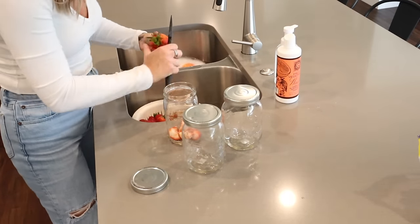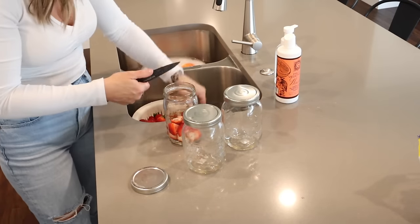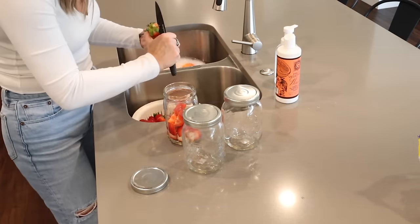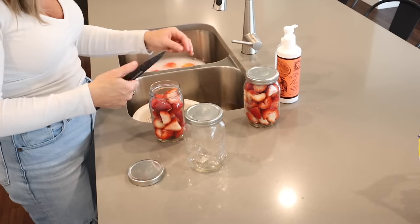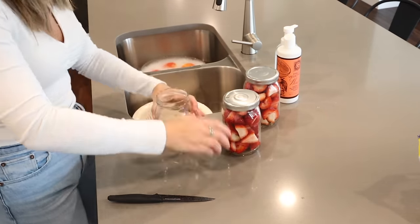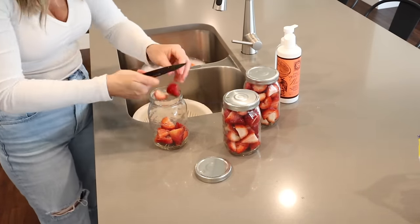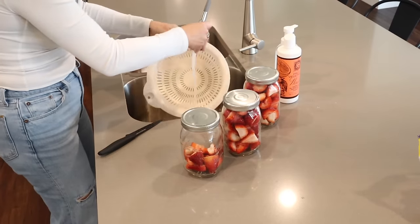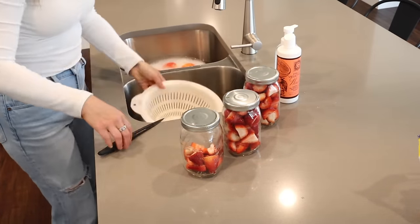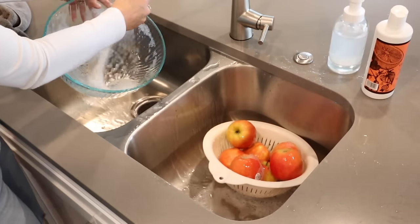So I got these storage jars at Winco, I want to say a couple years ago now, but they work great. They do help keep our strawberries longer. We do go through fruit really fast. However, when I wash them and cut them and prep them, it does keep them nice and fresh. I always get questions about that, like if it actually helps, and it does. I also use our glassware sometimes too, like with the snap-on lids, I'll just put a napkin in the bottom. But yeah, that's how I store our fruit.